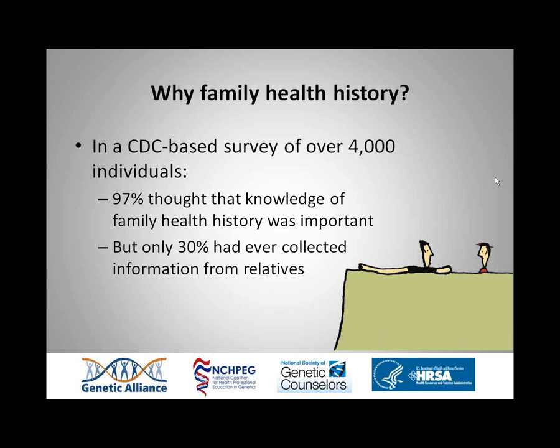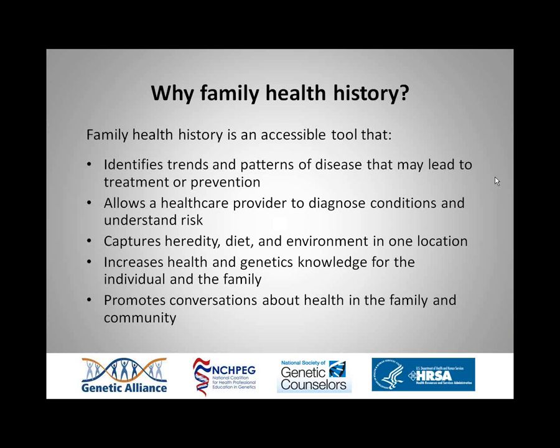So why did we do this project? Why a focus on family health history? People know it's important, but the majority of people are not acting on that knowledge. This CDC survey is several years old at this point, but they found that of 4,000 individuals, about 97% of people thought that knowledge of family health history was important, but only 30% had ever actually collected family health history information from their relatives. And so for those people who have actually collected their family health history, without appropriate support and engagement, they're not necessarily changing their behaviors based on what they know.